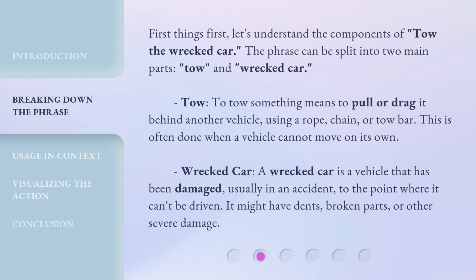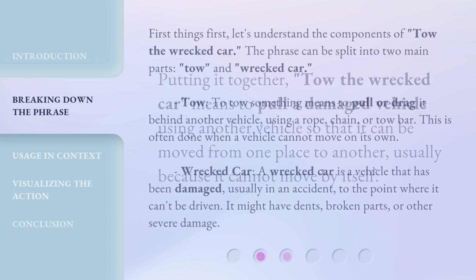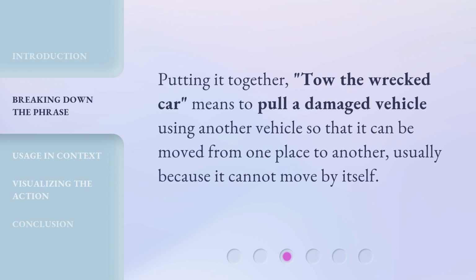Wrecked car. A wrecked car is a vehicle that has been damaged, usually in an accident, to the point where it can't be driven. It might have dents, broken parts, or other severe damage. Putting it together, tow the wrecked car means to pull a damaged vehicle using another vehicle so that it can be moved from one place to another, usually because it cannot move by itself.